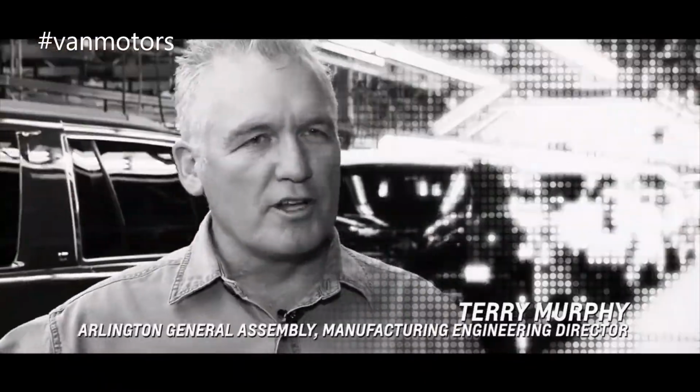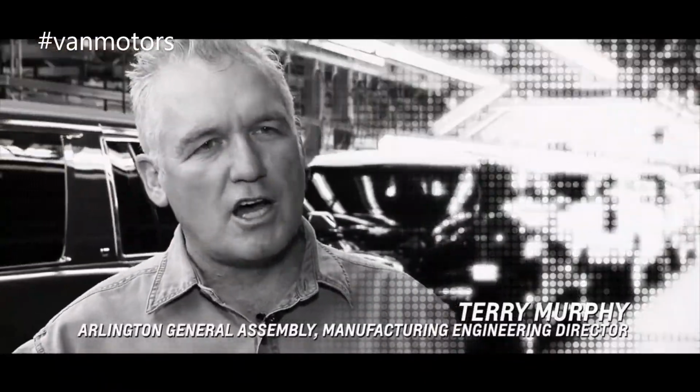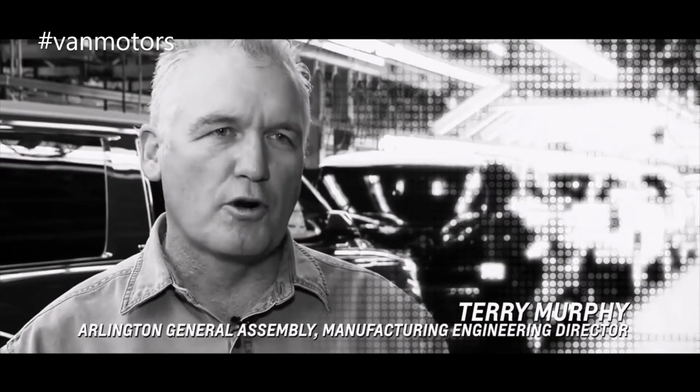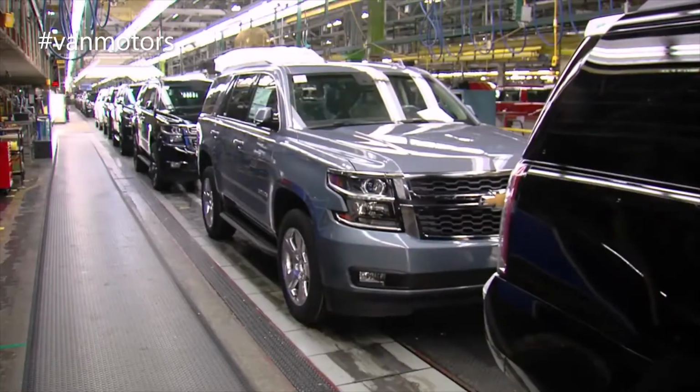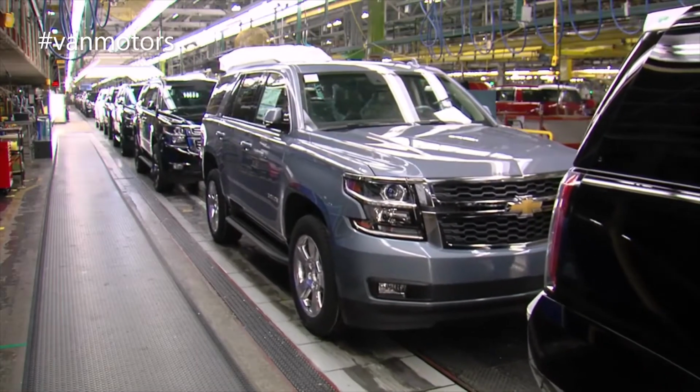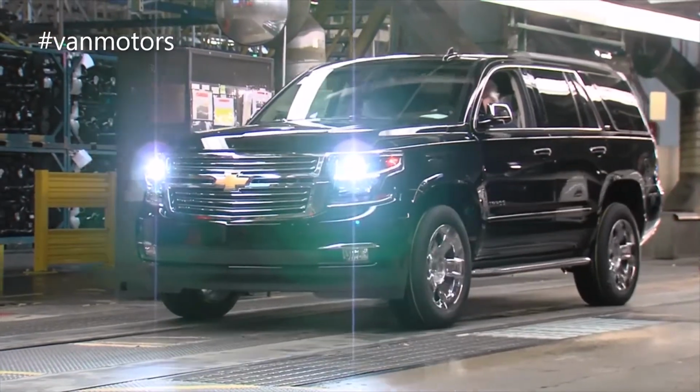By the time we start building a vehicle at the very beginning of our body shop, it takes about 22 to 24 hours to get right to here. When you look at it, we're building 1,203 jobs a day. That's 6,015 units a week. That's a lot of trucks we're pumping out of here.